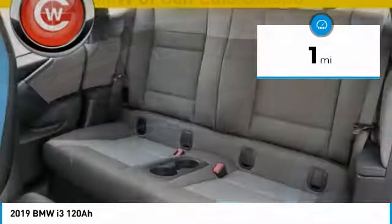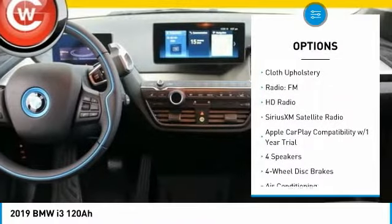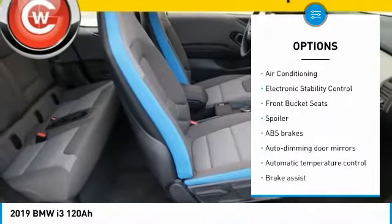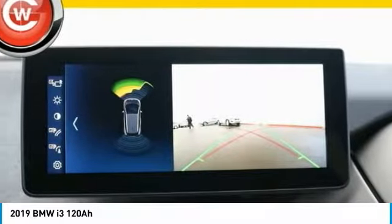Here are some of this vehicle's great options: traction control, leather-wrapped steering wheel, air conditioning, dual airbags, power steering, four-wheel disc brakes, center armrest, heated front seats, power windows, electronic stability control.